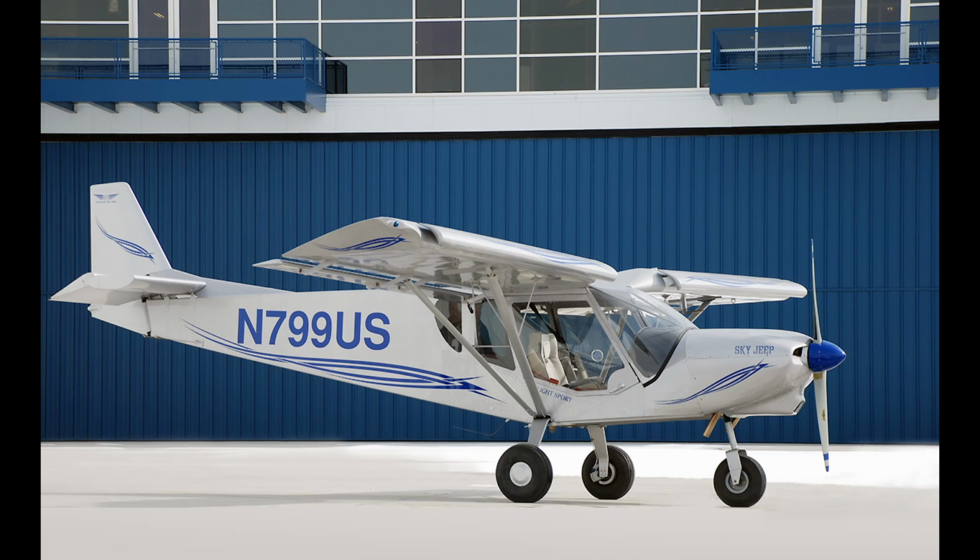3. Customization. The Zenith 750 Cruzer offers fantastic opportunities for customization. You can choose the avionics, paint scheme, and other features to make it uniquely your own. This level of personalization is rare in certified aircraft, making the Zenith 750 a perfect canvas for your creativity.